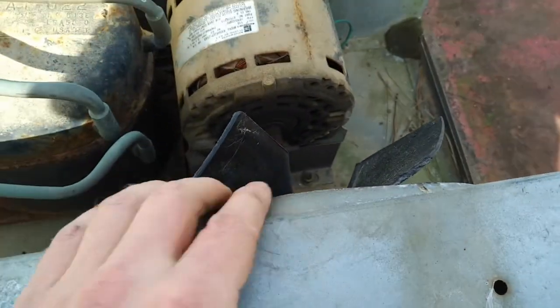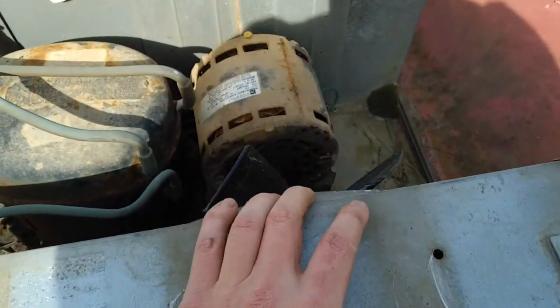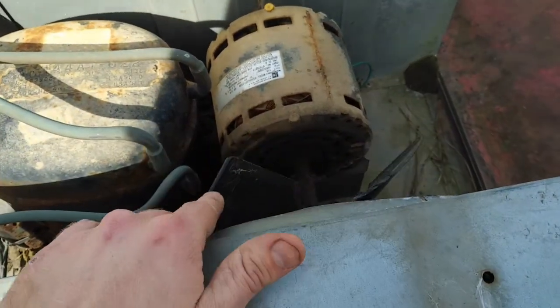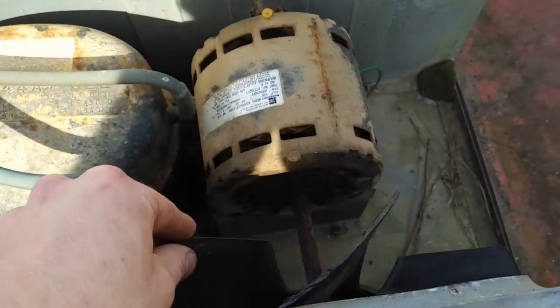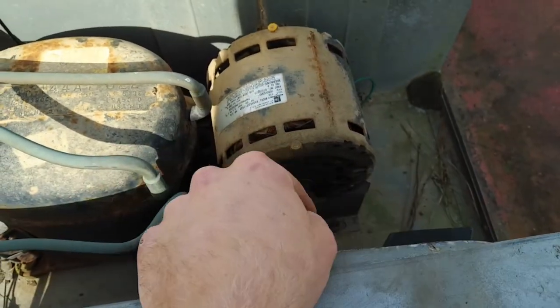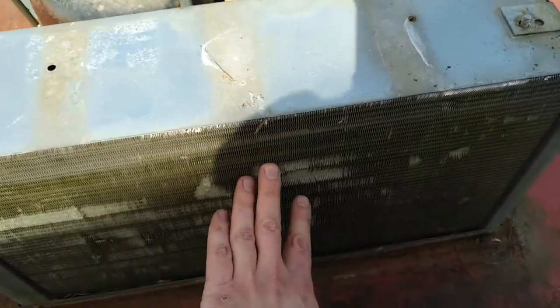So I'm gonna try and mess with this. This fan shroud either needs to be expanded or the fan needs to be cut down. This is not the fan that does the interior air. This is the fan that blows over the radiator here.